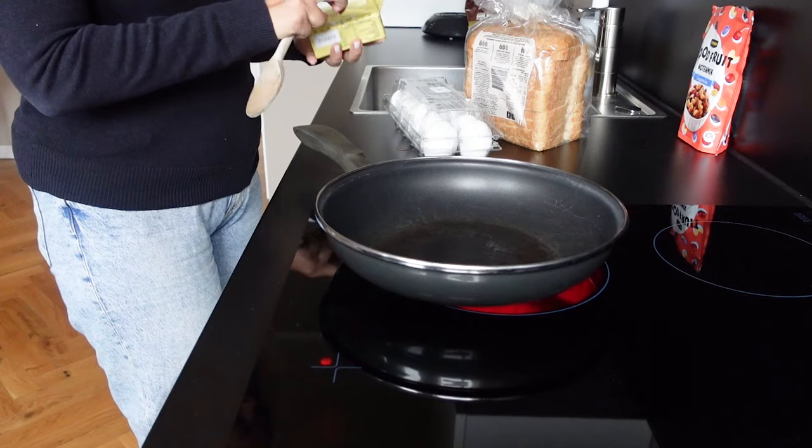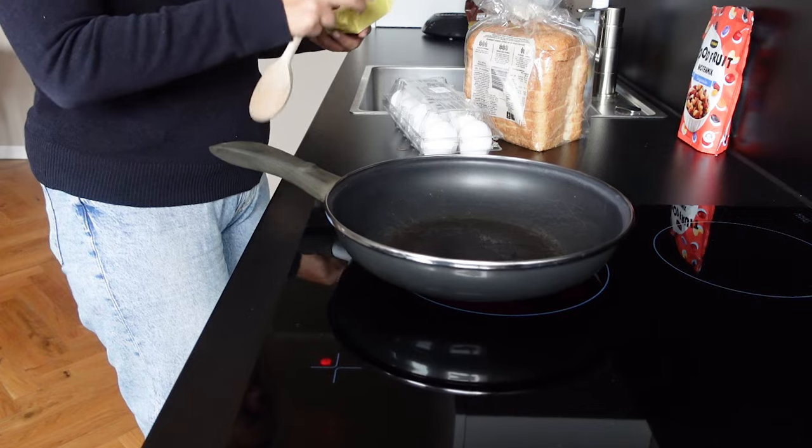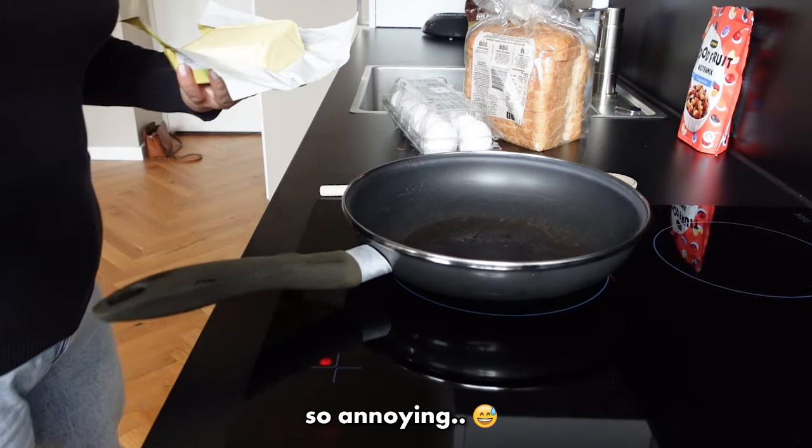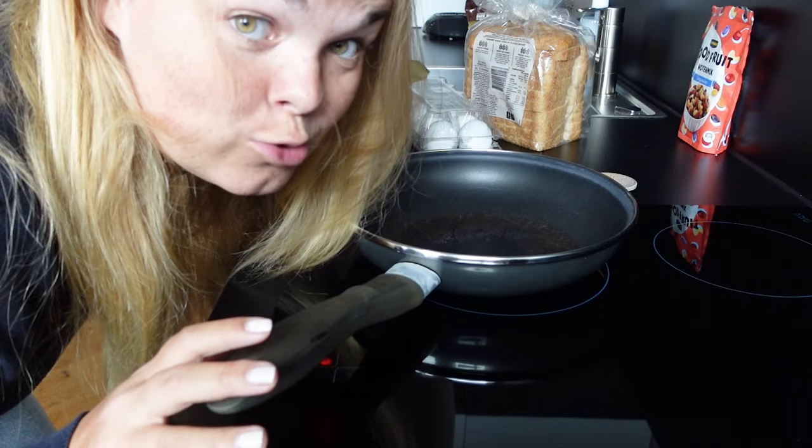Breakfast today is gonna be extremely simple because we don't have much. I have bread, I have butter, I have eggs. Another thing we really need to buy for this apartment is another frying pan, because I feel like one is not gonna be enough. Maybe we need to buy two more pans actually.